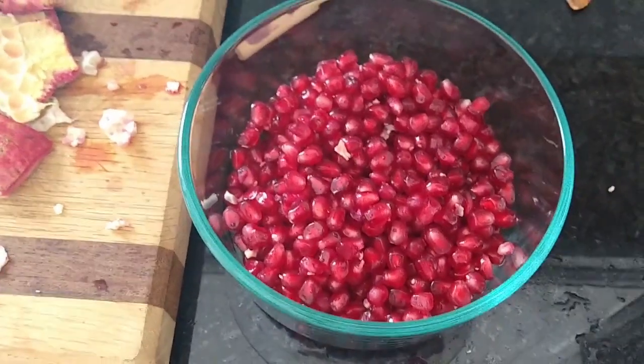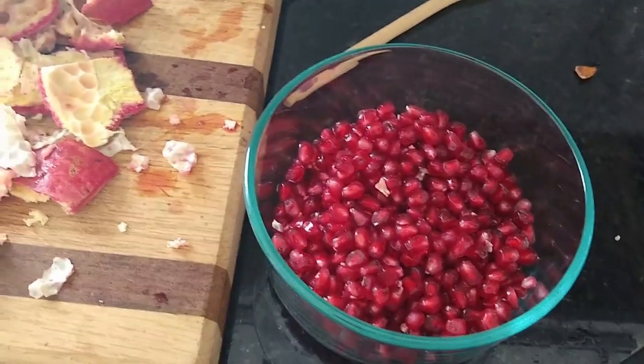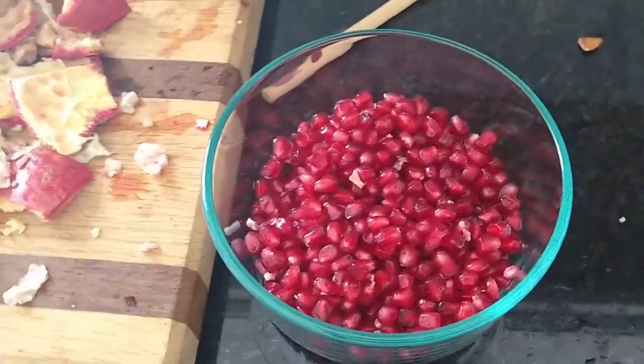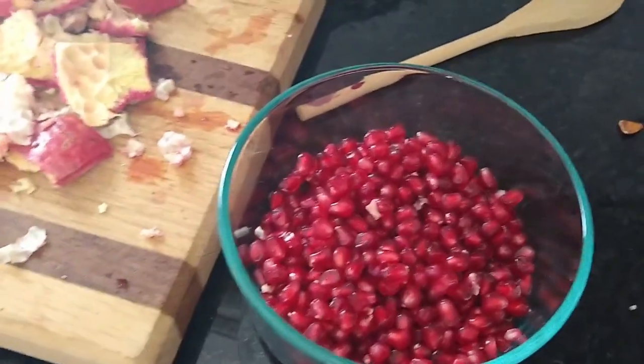I know they've got some at Aldi this week for $1.20, I think. So yeah, run out and get yourself some pomegranates. Celebrate the season.